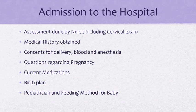Any questions regarding your pregnancy, we'll review with you. We'll discuss anything about your current medications, if you have a birth plan, whether or not it was okayed with your physician, and what the plan is as far as what your physician ordered. And then, of course, who your pediatrician will be and the type of feeding method that you plan on having for your baby.